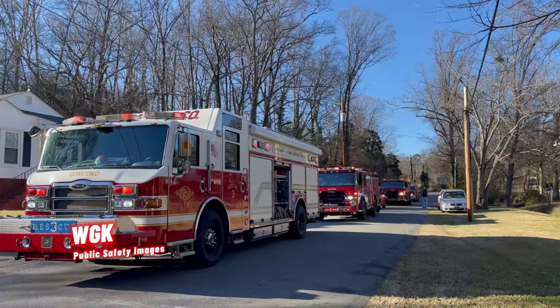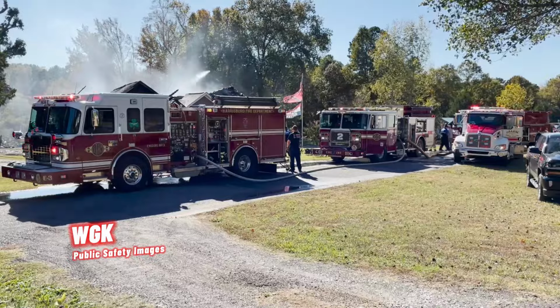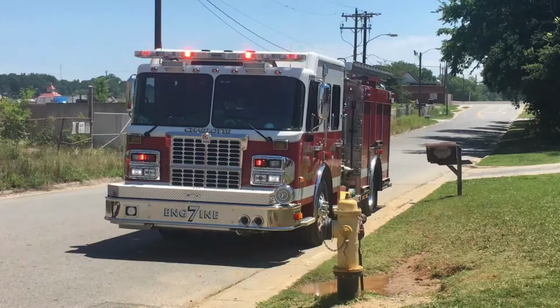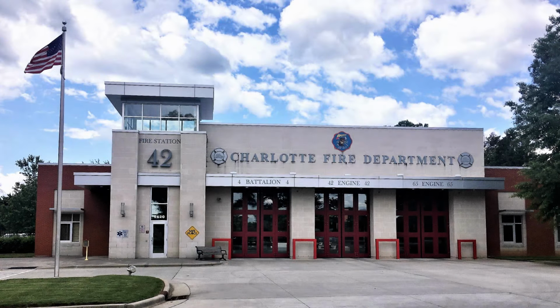Battalion 2, engines 11, 27, 7, and 22. Investigator 1, ladder 27, and safety 1, house fire. CO1 Maple Street, Army, Echo, Battalion 2, engines.